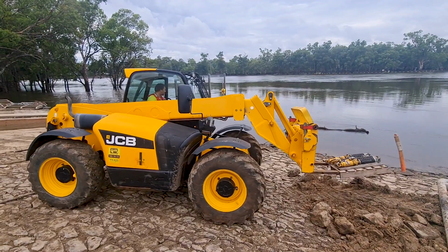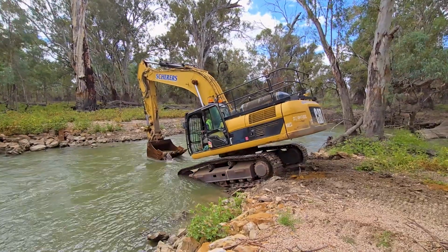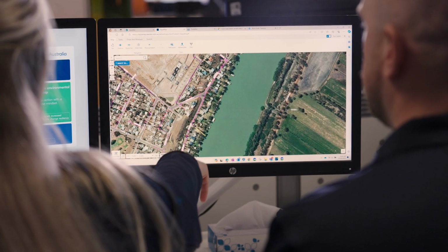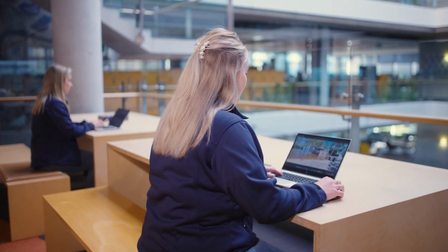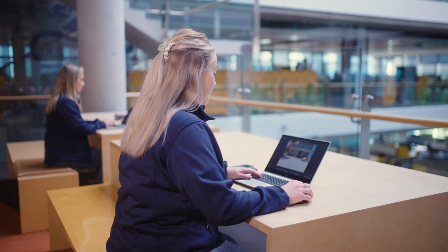It was not a matter of Monday to Friday. It was definitely 7 days a week and 24 hours a day. And it was amazing to see how the team sort of got together and pulled through. Stakeholder engagement involves bringing the business out to the community. For Mannum, it was about talking to them about their sewerage infrastructure, how water was likely going to infiltrate that, and what we needed to do to prevent that from becoming a disaster and causing further flow-on effects.